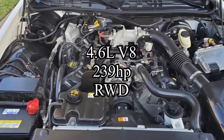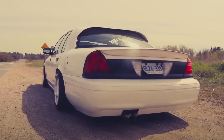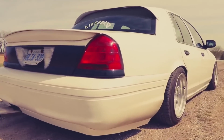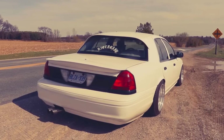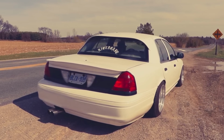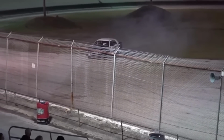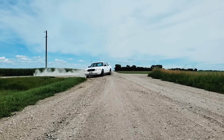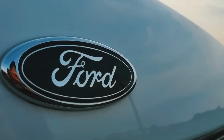They come with a 4.6-liter V8, making 239 horsepower. 239 horsepower is only the 2003 model year. 98 to 02 make 215 to 235, and 04 to 11 make 250. Again, this car weighs 4,000 pounds. That's actually the same V8 that they were putting in the New Edge Mustang GTs at the time. Use your brain a little bit before you start buying Crown Vics. Just don't buy a Crown Vic, honestly. I'm not saying you can't have fun in a Crown Vic, but realistically, you won't have fun in a Crown Vic. Just buy something else.